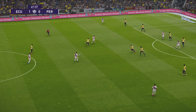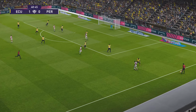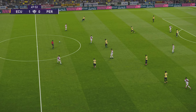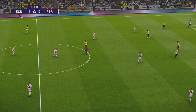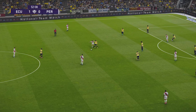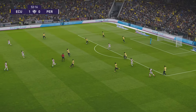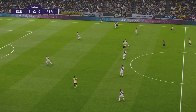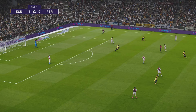Already up and running for the second half. Ecuador really need to go and grab another goal now, Peter, if they're going to go on and secure this. Valencia, who has made his impact already. Played out to the right, back into the middle. Forward it goes. Valencia gets the better of his man. It's a very good battle there, terrific to watch.